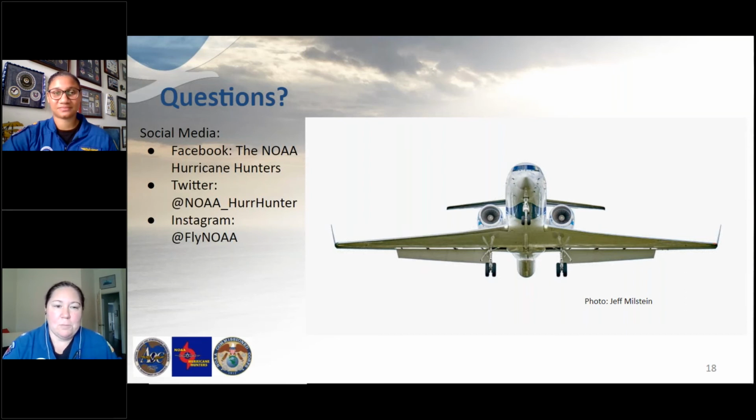They also do some spring storm missions, which are a bit more harrowing even than the hurricane missions for the P3s. Those missions are focused on studying the Midwest thunderstorms. If you're familiar with the Midwest thunderstorms at all, you know that those are some of the most intense thunderstorms you can ever encounter, oftentimes producing tornadoes.